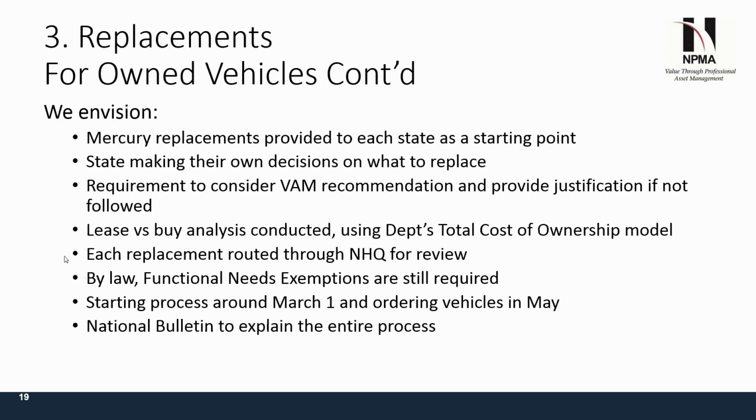This is just a little bit more on what we're envisioning for this process for replacing our own vehicles. Again, like I said, Mercury did a study for us. We do have some recommendations to start with on what vehicles we're going to replace, but the local offices, the states, are going to have a significant influence upon that decision on what specific vehicles to replace, so we'll get their input as well.